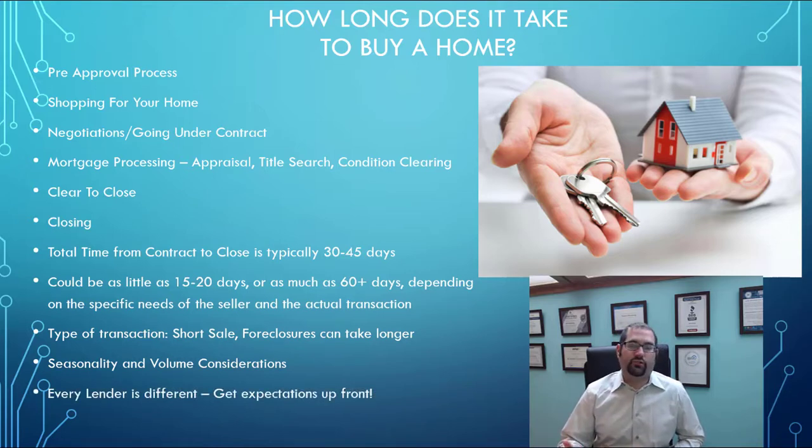But every lender is different. Right now, I've heard of some big box lenders that are taking 60 to 90 days to do a home purchase, whereas a small local lender or mortgage broker, they might be more on the 30 to 45 day end. So talk to your lender up front, talk to your advisor, get an idea of what these timeframes are going to be. You should really be having your realtor communicate with them when it comes time to negotiate and get under contract, because that contract period is really important.